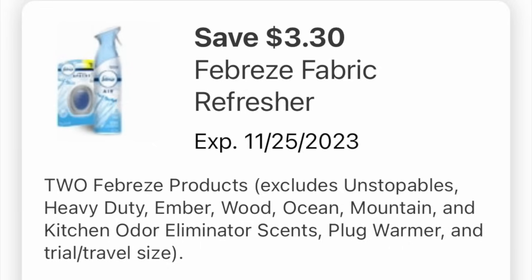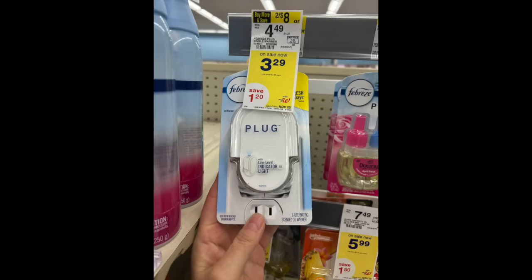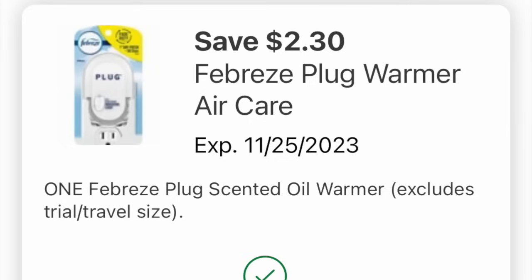And then to round off the basket, we're also going to grab this guy, which is $3.29. It's the plug that you put the oils inside of. It's just the plug on its own. And it's also $3.29. With these P&G products, the promotion is to buy 3, get back a $3 register reward. And for this guy, we're going to load this digital coupon, which is $2.30 off the plug. So make sure you have that loaded.